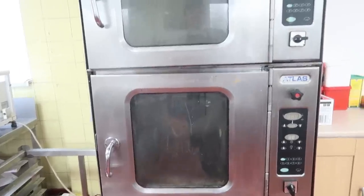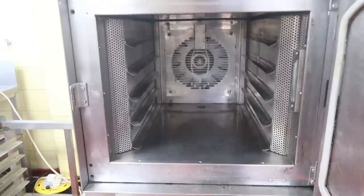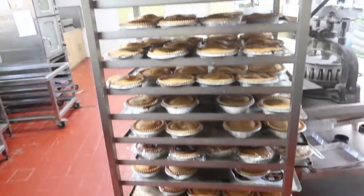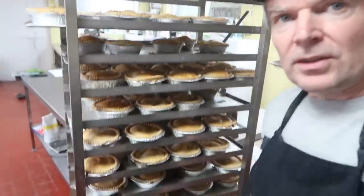This is our oven, and in that we can bake about 300 pies an hour, something like that. So we'll have this trolley here. These are all just for local deliveries. Some people come and pick them up from the shop.